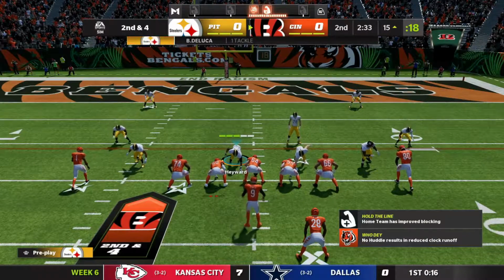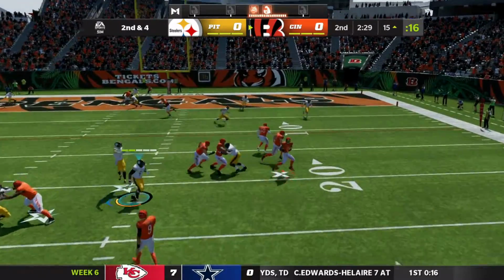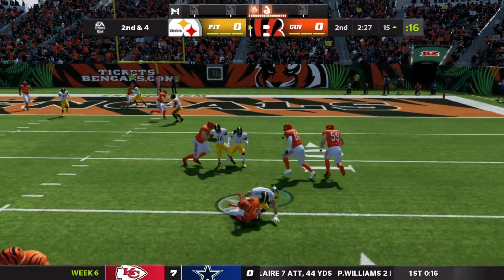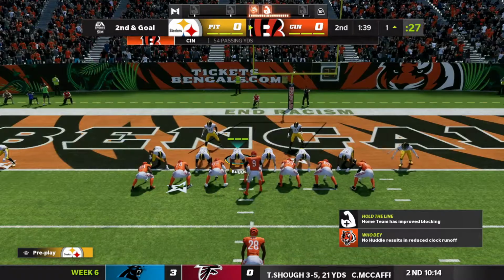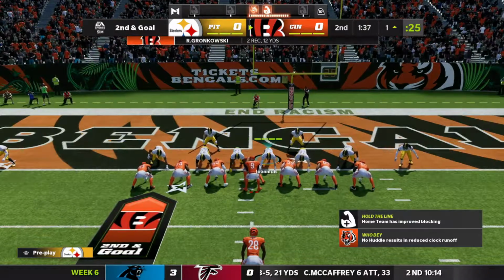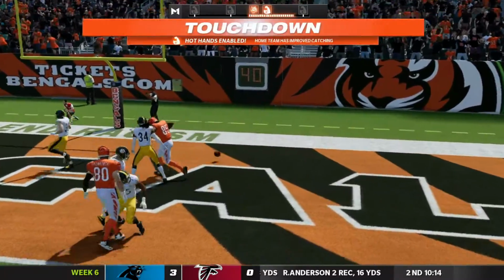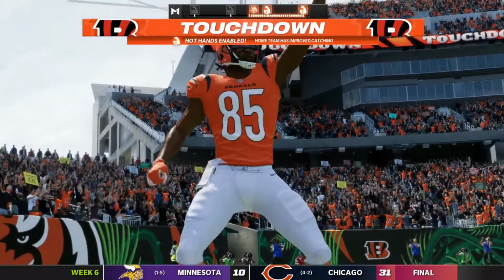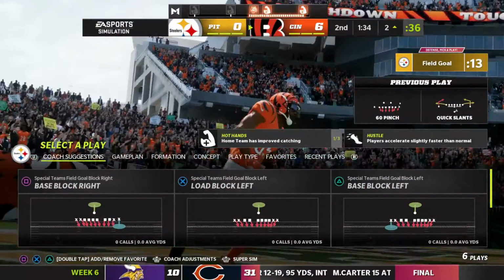Now second down and 4 for the Bengals at the 15. Burrow looking to pass. He's going to quickly throw to the right side, and he's going to be stopped short of the first down. Now second and goal for the Bengals, trying to score first. Burrow, quick throw to the right side. That is completed for the touchdown, and the Bengals will strike first here in Cincinnati.